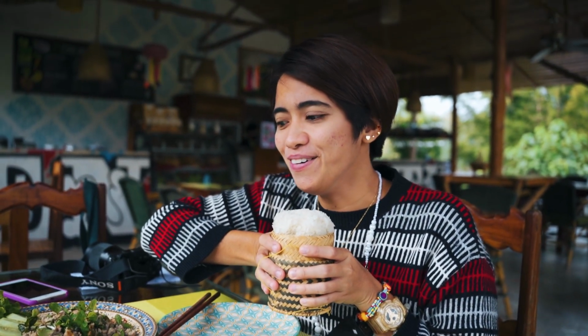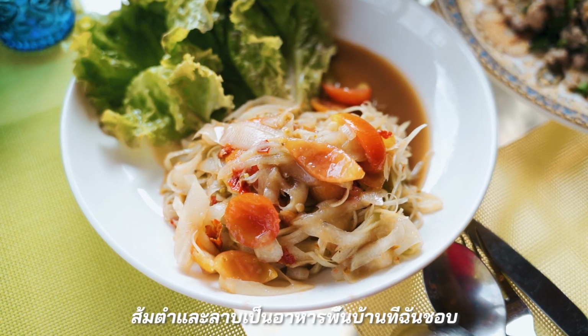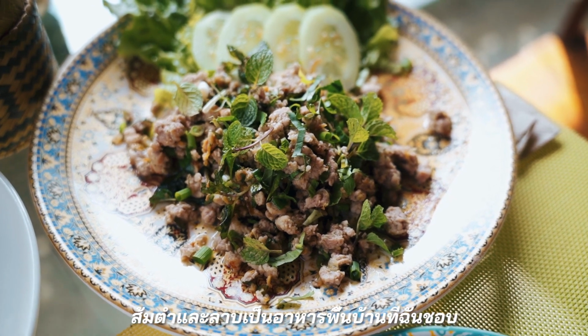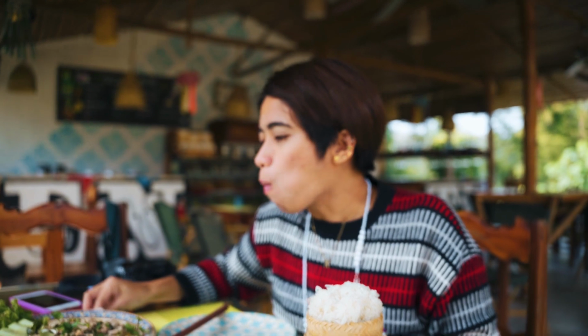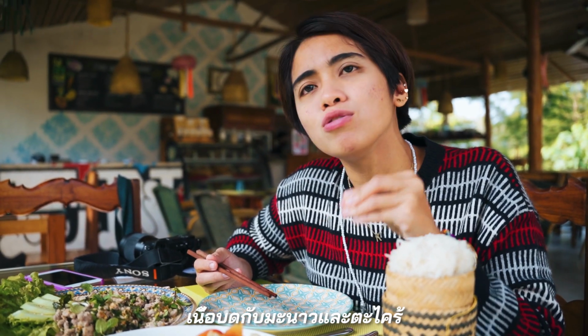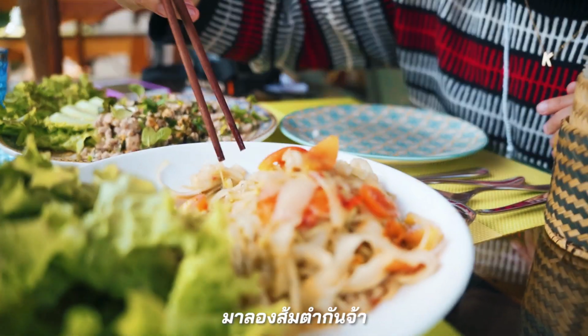It smells so good and looks so delicious. Spicy papaya salad and pork lap are my favorite Laos traditional food. Good. So delicious. Ground meat with lime and lemongrass. It's so perfect. Let's try papaya salad.